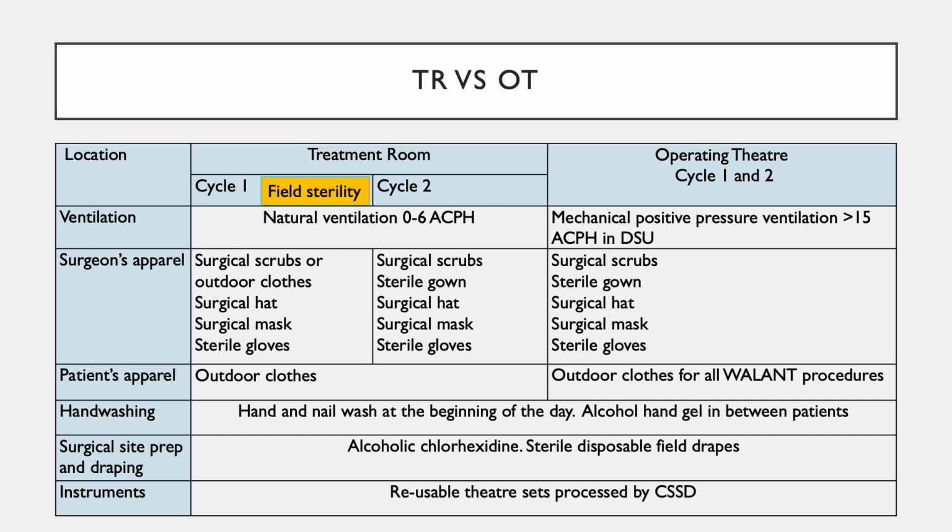In cycle 2, procedures in the treatment room were prepared with full sterility, which included all of the above, but the surgeon also always wore surgical scrubs and a sterile disposable gown.